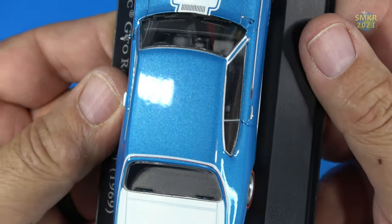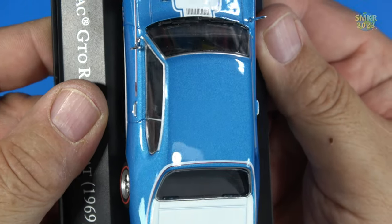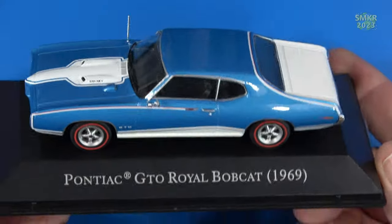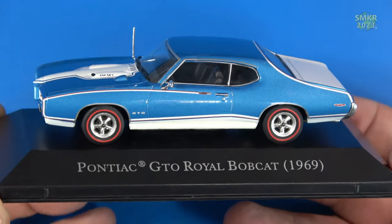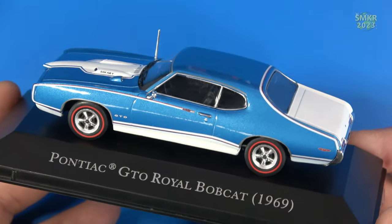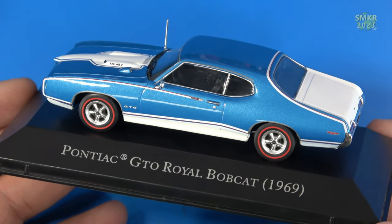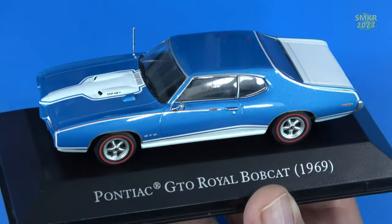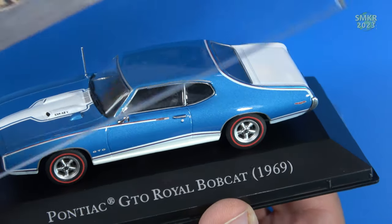See the metallic finish there? Great. This is a wonderful car and a very rarity. I never see them in any other scale out there, so that's very nice. Let's look at the next car, car number 49.